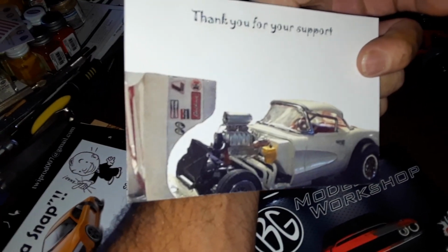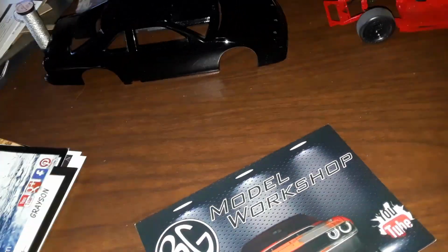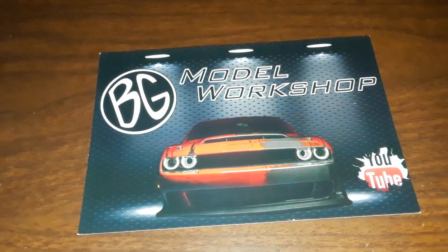I'll just flip it over. The Corvette on the back side too. That's just cool. Steve Minion has his card similar to that too. I like that. I like the way you incorporated that. That's really cool. And then last but not least, BG Model Workshop.